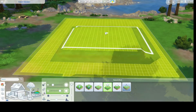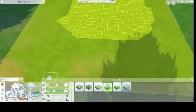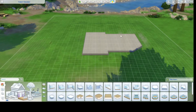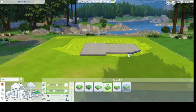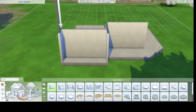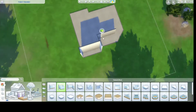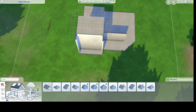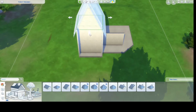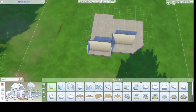Today we are doing a speed build in Granite Falls. This is a world that I often forget to build in, and I think it's probably just because it's on a different screen and I just don't think to click at the top. But yeah, I decided that I should probably do some more building in this Granite Falls. It's a really lovely location and the backdrop is great.